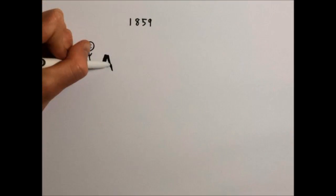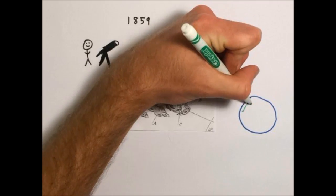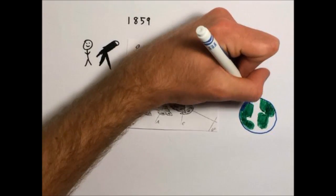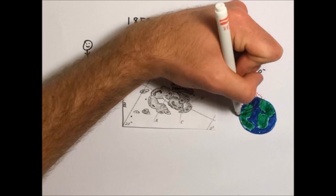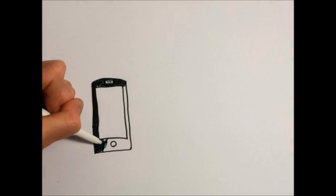In 1859, an astronomer named Edward Carrington became the first human to observe a solar flare. A few hours later, a particularly strong storm of particles from the sun struck Earth, destroying telegraph systems and displaying the northern lights across the night sky as far south as Cuba. We call these large solar storms Carrington events, but solar flares are pretty common.